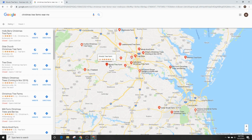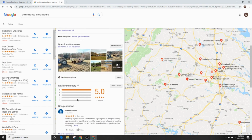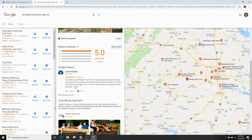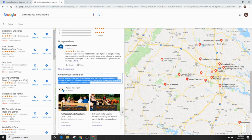If someone doing the search is closer to my farm's location, my listing would show up for them first on that first page. But you can see here everything that I put in on the business listing is included in here. So all the obvious contact information, the photos that I had uploaded, the review that exists, and I only have one right now, the description that I put in, and then some posts that I made.